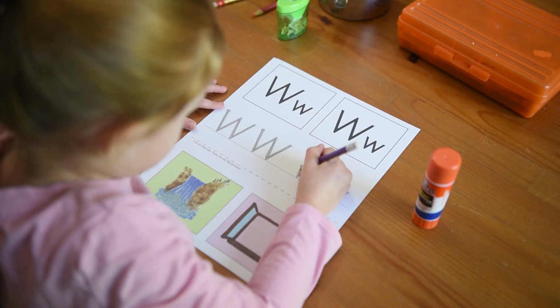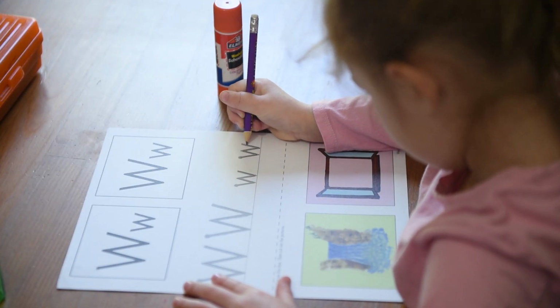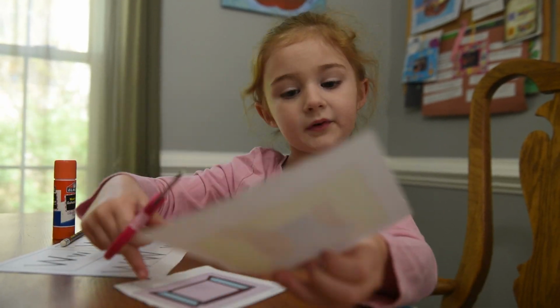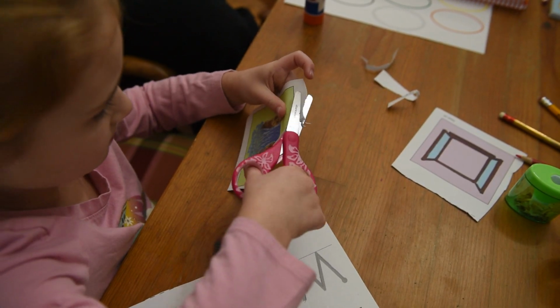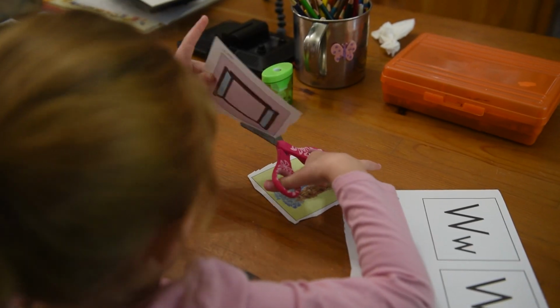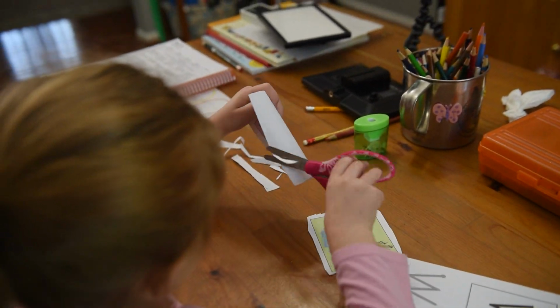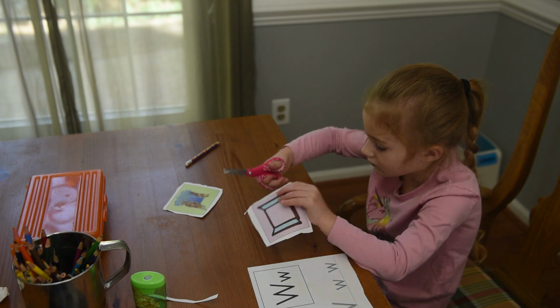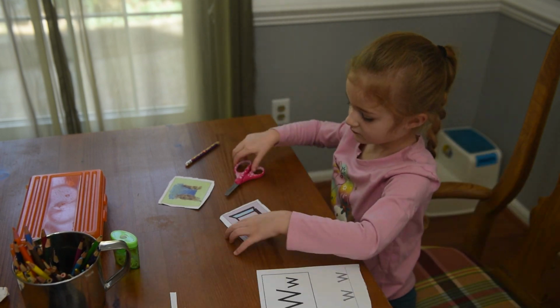We are doing W week in this video. We start out the week and she gets a sticker and puts the corresponding sticker on her Voyage of Discovery poster. Then we have a worksheet she does. She traces the capital letter and the lowercase letter, and it has two pictures that correspond with that letter. This week for W, it's the waterfall and window.